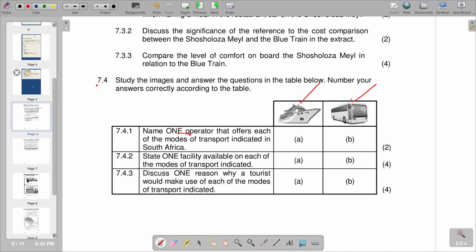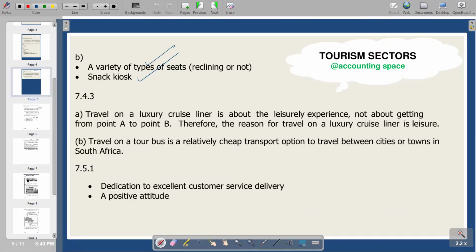So we have them also in the other section, where I mentioned that travel on a luxury cruise liner is about the leisure experience, not about getting from point A to B. Therefore, the reason to travel on a luxury cruise liner is leisure. Then on a tour bus, we are saying travel on a tour bus is a relatively cheap transport option to travel between cities or towns in South Africa. So the issue of being cheap is the reason behind it.